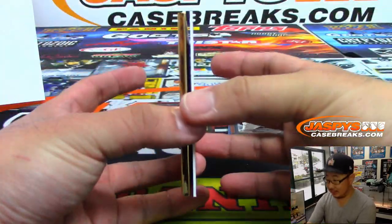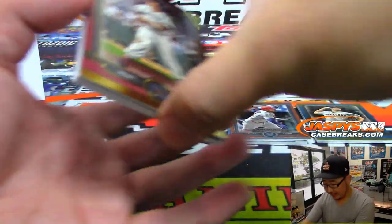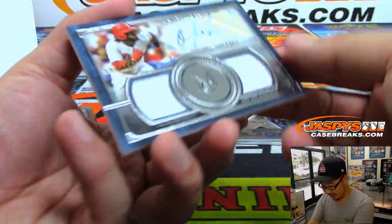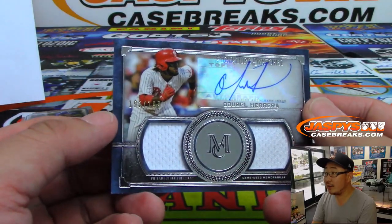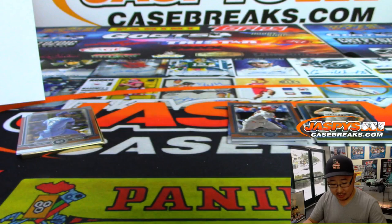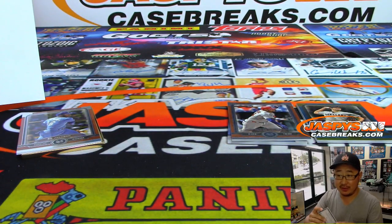Behind Bo Jackson. Oh, is the frame. Let's do that last. Behind Ted Williams is Odubel Herrera, 193 out of 199. Dual relic and autograph for the Phillies. Justin with the Phillies. Last spot, Mojo.